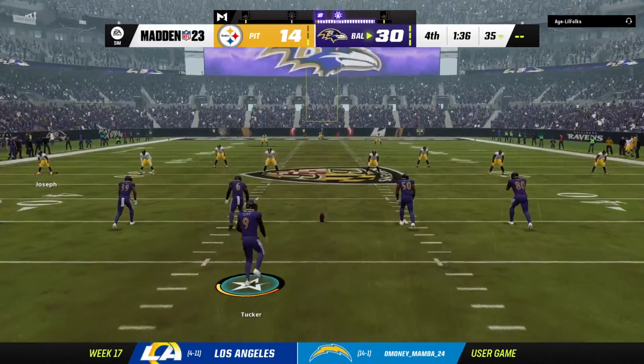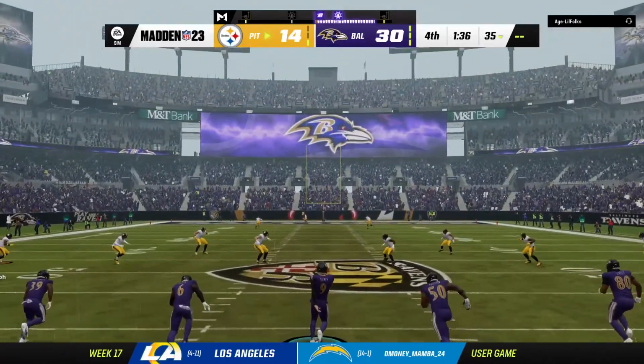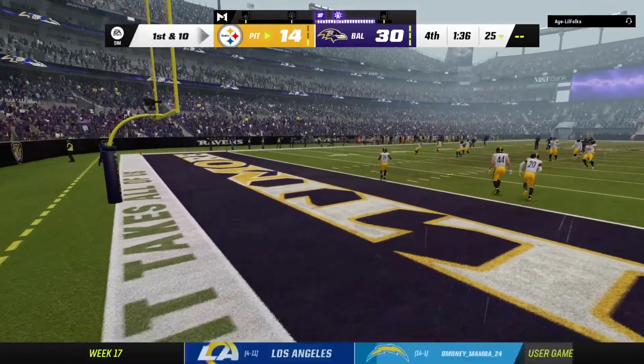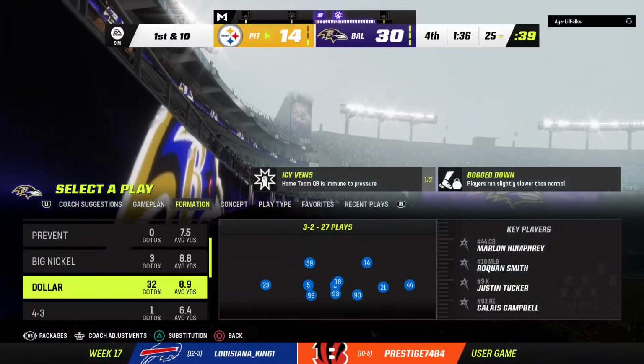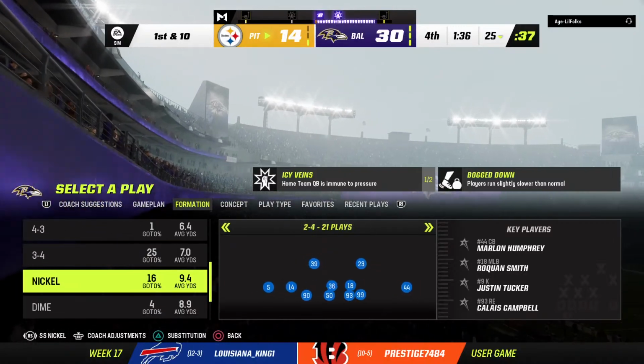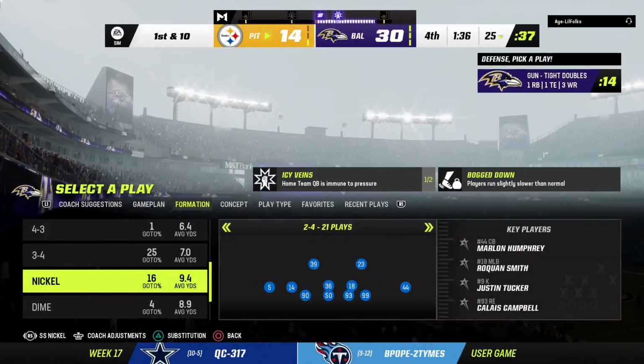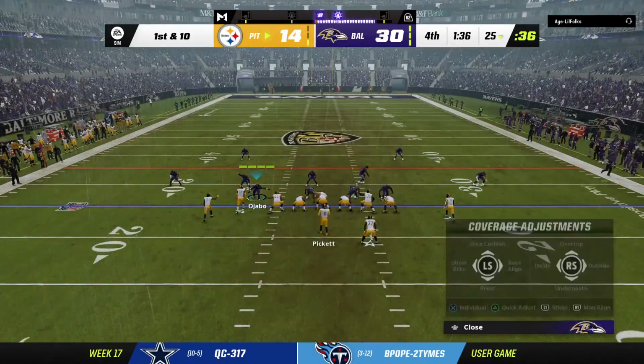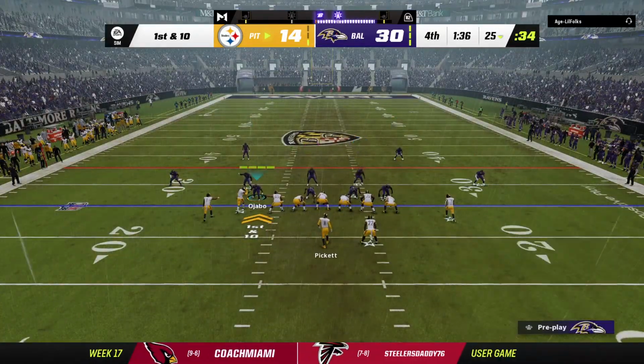Now he's back out there to boom this one away, maybe with some frustration after the PAT miss. And that one will bounce out of the back of the end zone, so we will start here at the 25. The Steeler offense here about ready for their next drive.